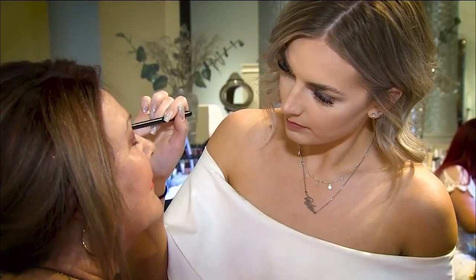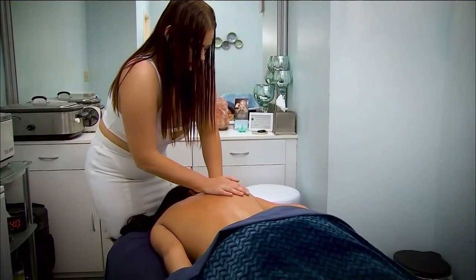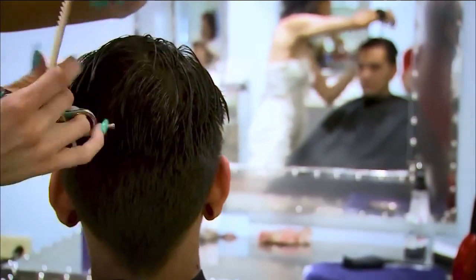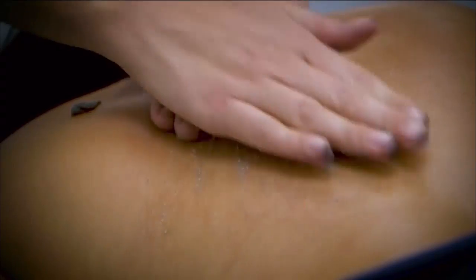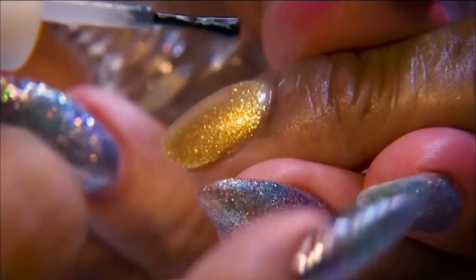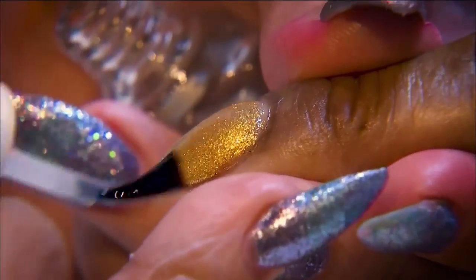And part of that focus is on helping you look and feel your best, from your hair to your fingertips and your entire body. The Hills offers everything including massage and body scrubs to nail services and body sculpting.